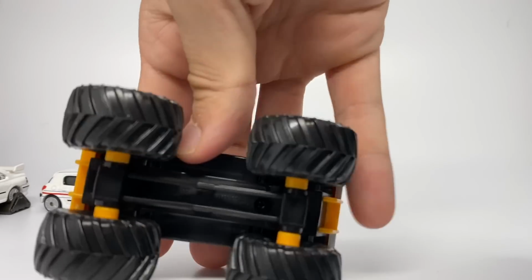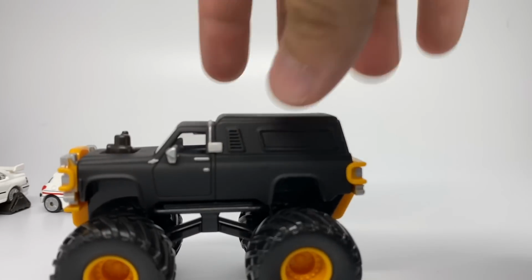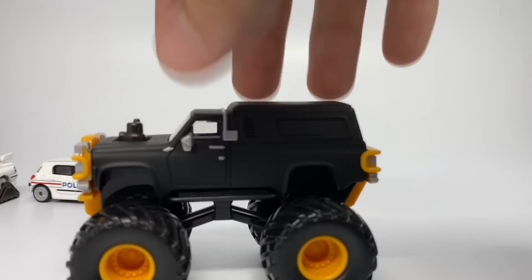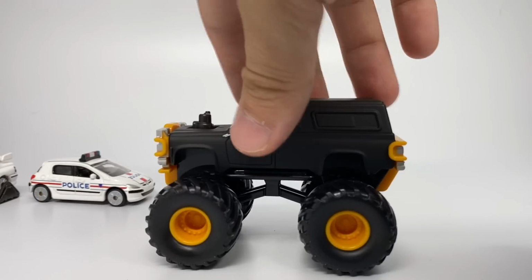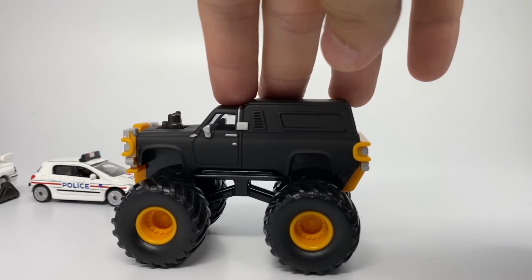And it is screwed in here by 2 screws. I don't have a small enough screwdriver to take this off, but I kind of want to see what's inside of this big chunky area in here. But besides that, that is the Taxi 3 monster truck. Again, the rarest monster truck in the world that we know of from the Hot Wheels Monster Jam era.